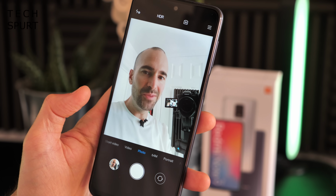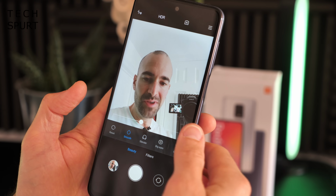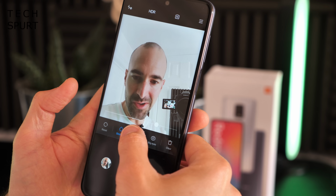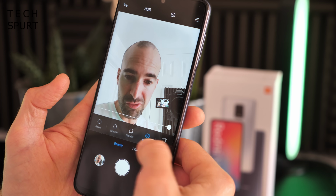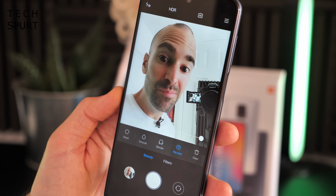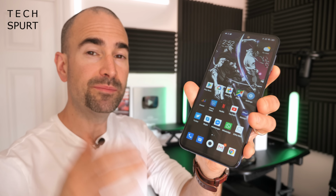You've got that good old AI mode again, a good bit of HDR action, and it looks like, of course, the obligatory beauty mode stuff has translated over to the selfie cam as well. Let's boost my eye size all the way up to anime crazy levels, and there I am, fully beautified. What a stunner. And there you have it. That in a nutshell is the Redmi Note 9 Pro.